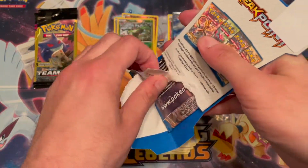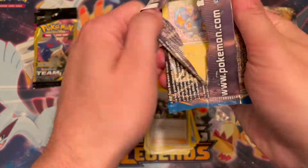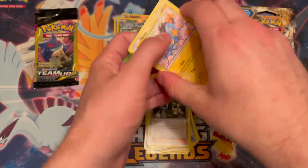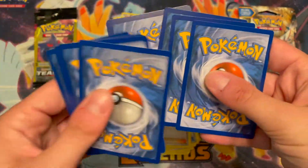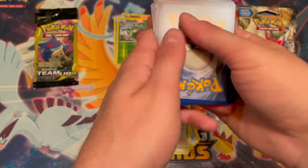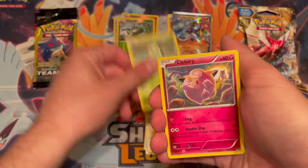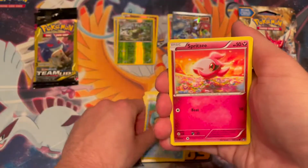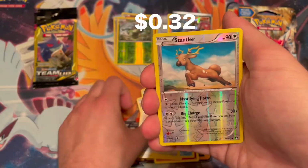Breakpoint. One of my favorite sets. I don't have any reason to open this because I've pulled pretty much every shiny Gyarados out of this in a matter of like 3 packs. So I don't really know what else I want other than the Greninja, because that deck used to destroy me back in the day, and I'd like to reminisce on how much I hate him by owning him and keeping him in a binder away from all of his other friends. That way he knows how much I despise him.